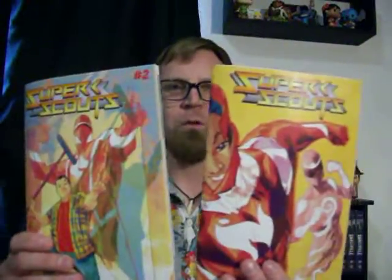So this is Super Scouts 1 and 2 that I got from Kickstarter. Really good read, really awesome artwork, and good stuff all around. Yep, can't wait to check out what's going on there. Let me see, check my notes here. Yeah, that's all I got from the notes.